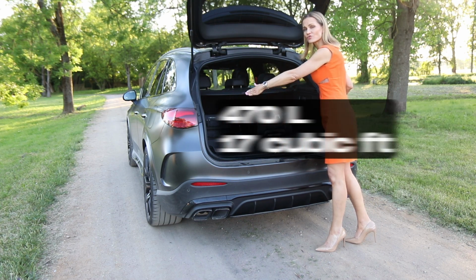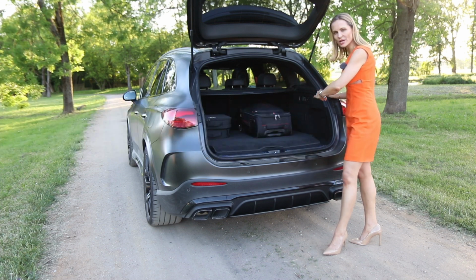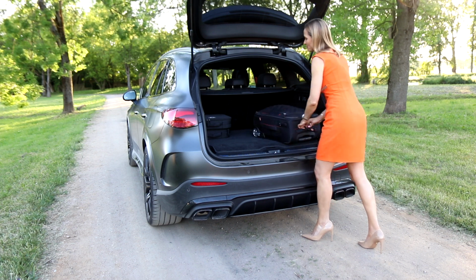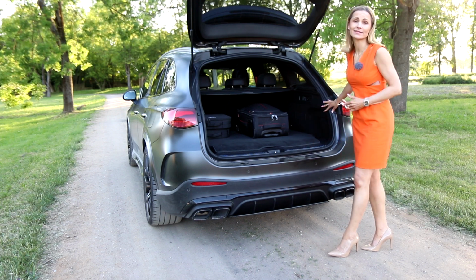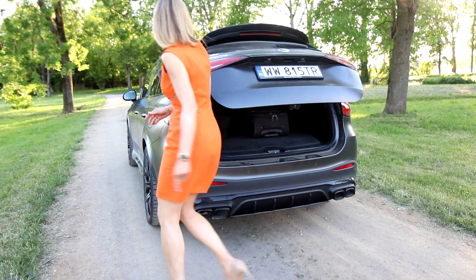Cargo, we've got 470 liters of space. Very practical shape of the boot, and you can easily slide items out and put them back in. Sexy quad exhaust pipes. And of course, it's time to see how this car sounds.